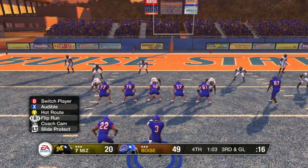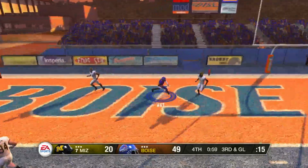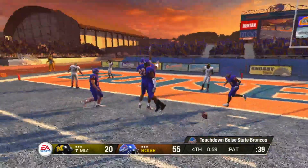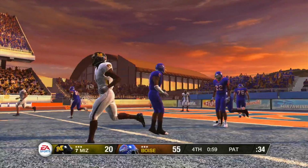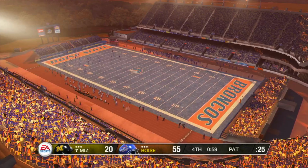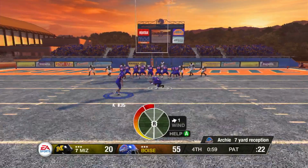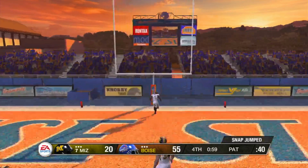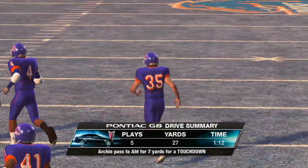From the gun. Guns it in there. Touchdown. Splits the uprights for the extra point. So we take a moment to check out the Pontiac drive summary.